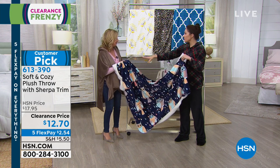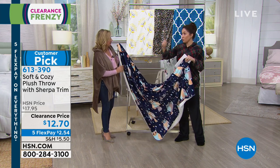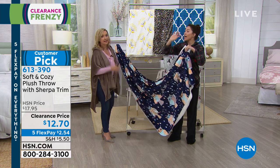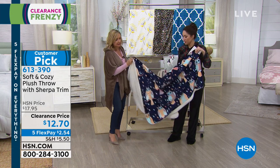I love that, you know what I mean? We always want everyone to match with exactly what they're looking for. And you're saying a little bit heftier, warmer. We had the round throw that was lighter. Right. And even the monogram throw is lighter. Like one layer. This is, again, like two layers.